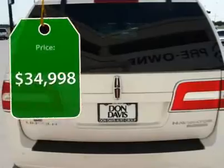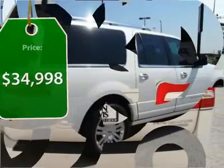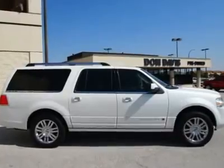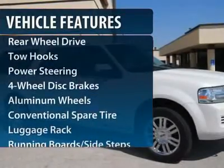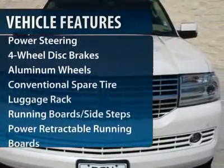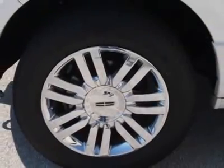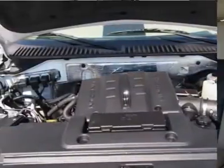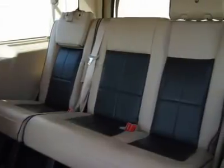And it's priced below $35,000. This vehicle has less than 70,000 miles. Here are some of this vehicle's great options. Steering wheel audio controls, power passenger seat, CD changer, power lift gate, adjustable steering wheel, power steering, aluminum wheels, floor mats, four-wheel disc brakes, premium sound system.